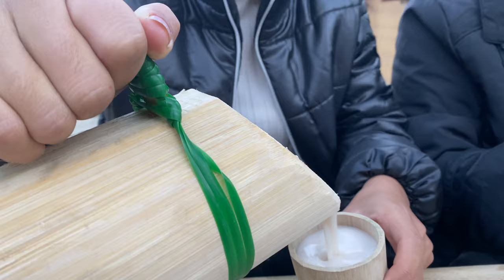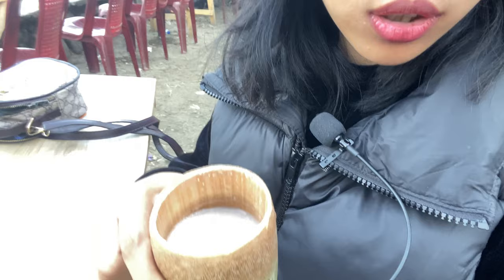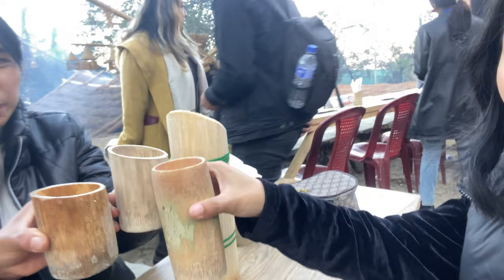Calm down. Okay, so guys, we're having the mapuki. This is a traditional rice beer. This is known as the mapuki. So we get it here in this tumbler. And this is amsu and pork innards. Enjoy. They're waiting for me to complete my vlog. Enjoy. Cheers. Cheers.